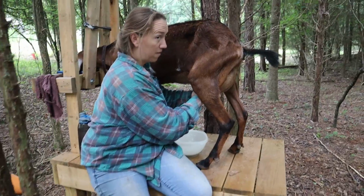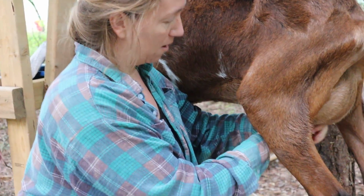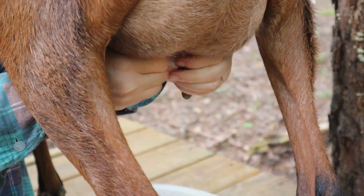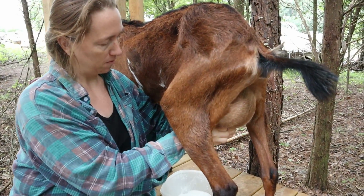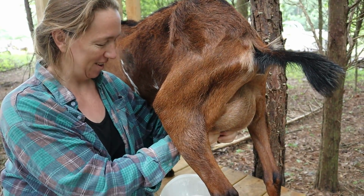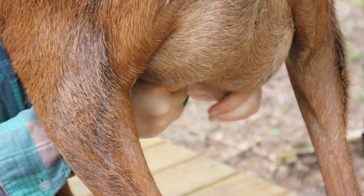Milking time. How's it going? Doing good. Much faster than it used to. Still got to get me a milking bucket, but it's good. Looks like you got the technique down there now. Much better than it was. Working those hands like a machine there.